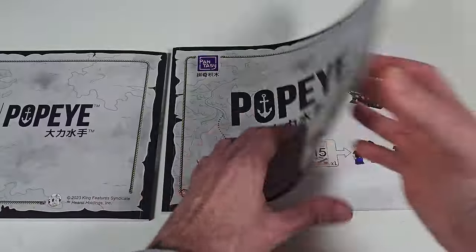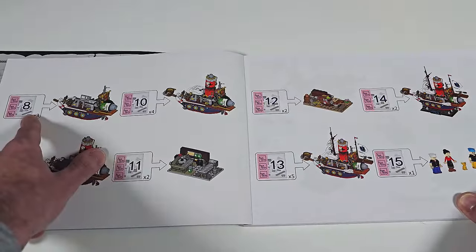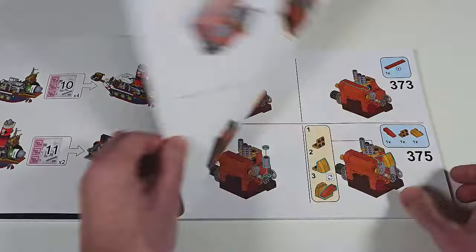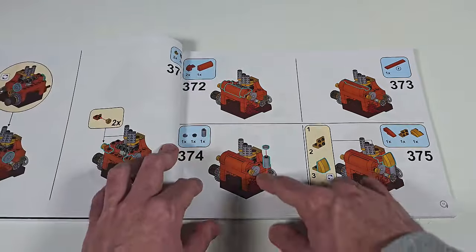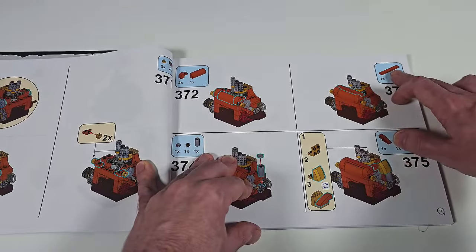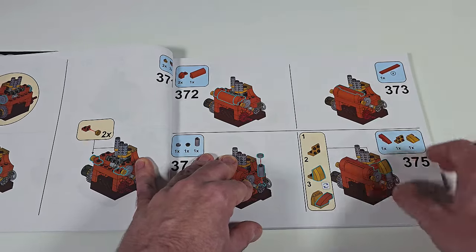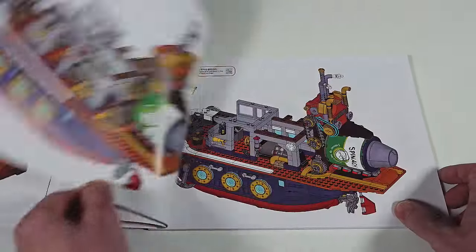When you finish that one, you get to start on the second book, which shows that, hey, this is where you should be at when you're building booklet or bag 8. And again, you're going through with these small steps. It tells you, hey, this is 6 studs long, which Lego often does not do. They do it with Technic. They don't do it with your standard builds.